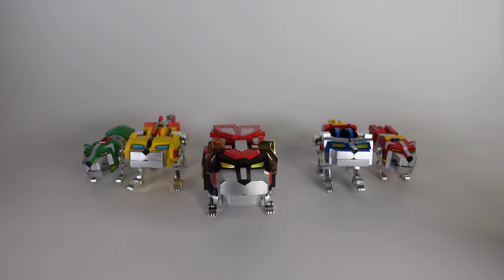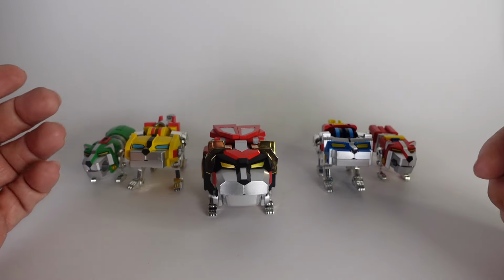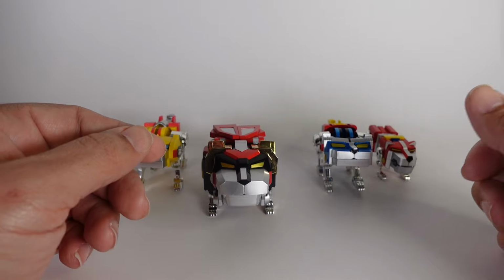Oh my gosh, these are so precious. Look at them. They are so beautiful. They're like little tiny kitties. They're like the dwarf cats. It's dwarf Voltron here. So here they are out of the box with all of them. All of the lions, the red, the blue, the yellow, the green, and the black.